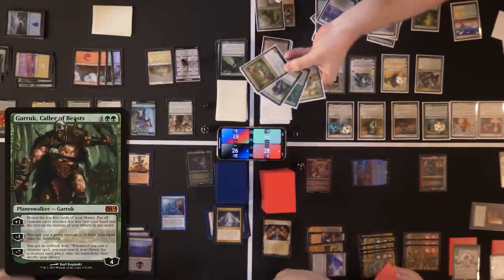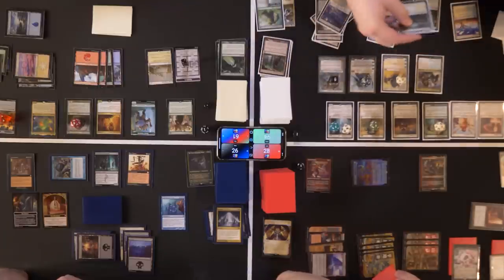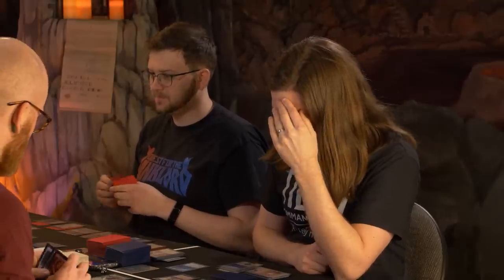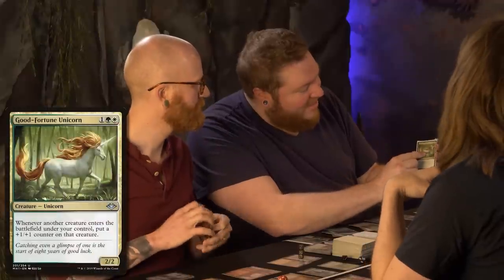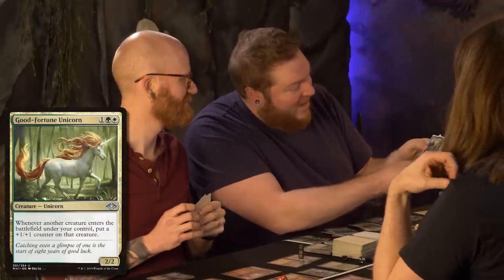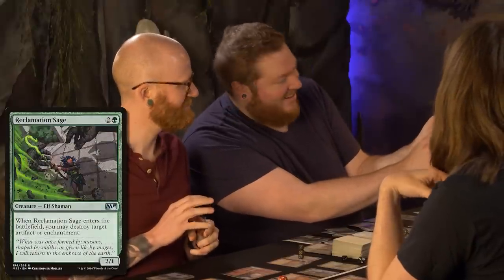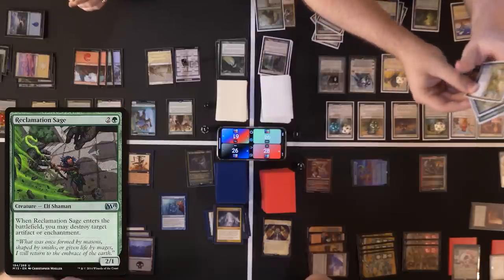Ooh, look at all those creatures! Yes! Did you untap or what? Yeah. I did, yes. Look at this unicorn and that majestic fly. Oh, yeah. Look at this Garruk's Pack Leader. Look at all that thigh. Oh yeah. Look at Rex Sage just showing off thigh. Oh yeah. Oh yeah. And this guy, why is he in here?